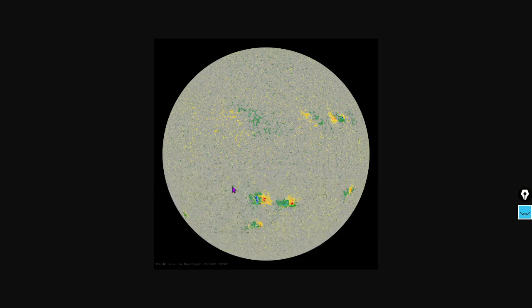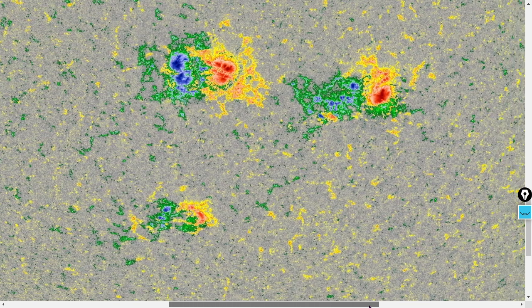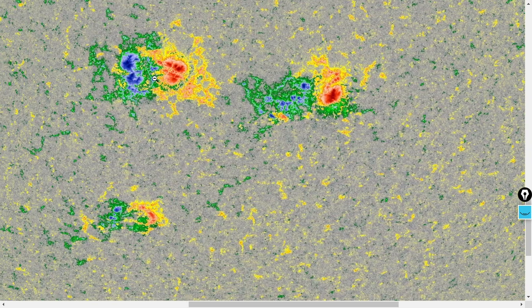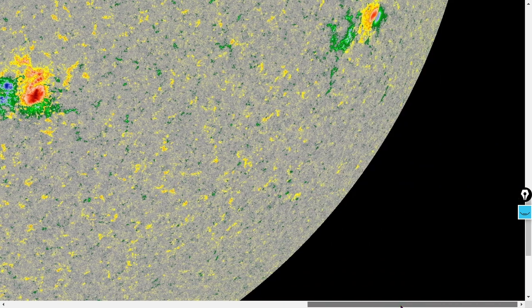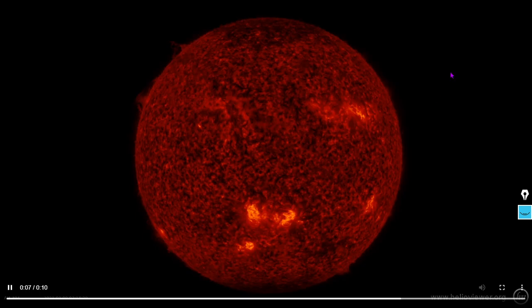And here's the latest refresh of the colorized magnetogram. Again, that looks like it's alpha class. The rest of these are quite complex, especially this one. But all 3 of those are quite capable of producing large flares. The rest a little bit less so. Here come the rest of our bonus features.